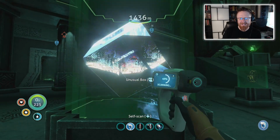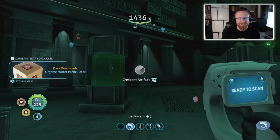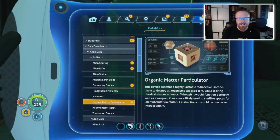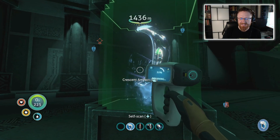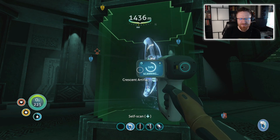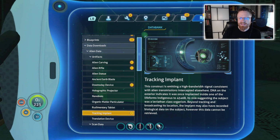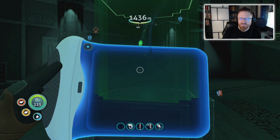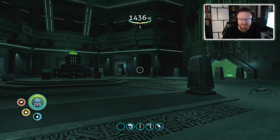Some museum curator's like, I've got a great idea, guys. And everyone's like, I don't know. Like, no. It's going to be awesome. Organic matter particulator? Oh, destroys things. Sweet. Tracking implant. Oh, so that's a tracking implant for a Leviathan. Interesting. There's so many doors in here.